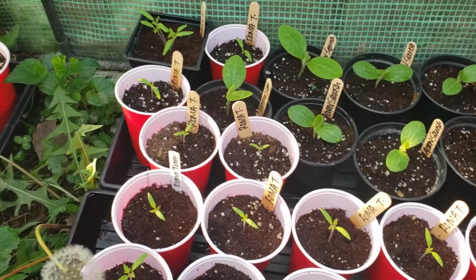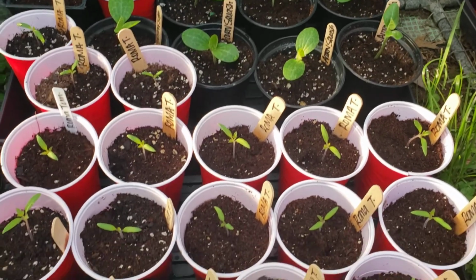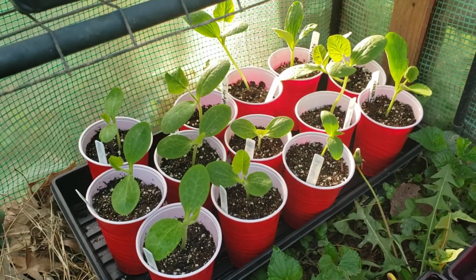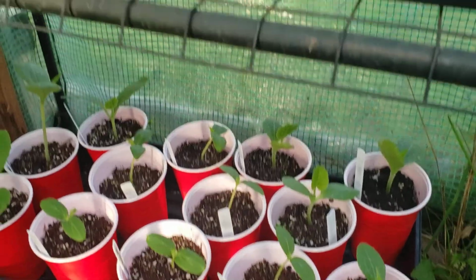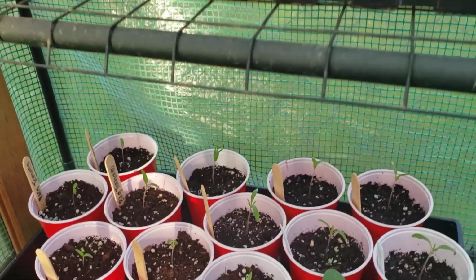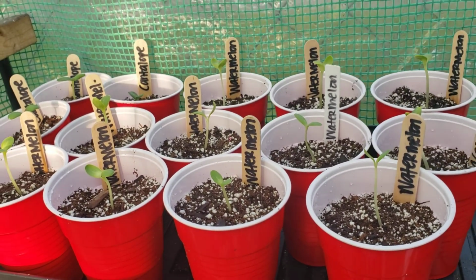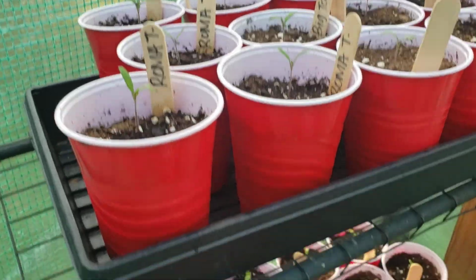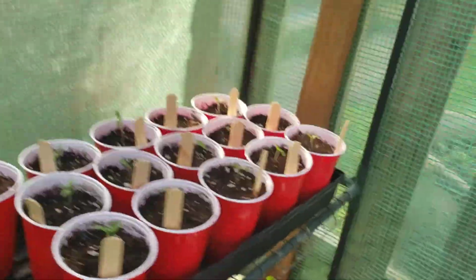So I have some tomatoes, acorn squash. I have butternut squash, spaghetti squash, some zucchini. Over here, I have cucumbers growing and a ton of tomatoes, but they're all really tiny. And then up here, I have watermelon and cantaloupes and more tomatoes. So I hope these tomatoes get big and strong because Roma tomatoes are some of my favorite.